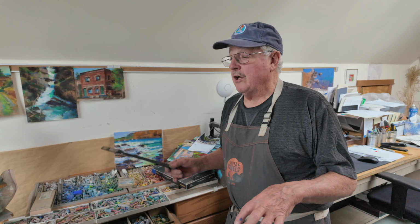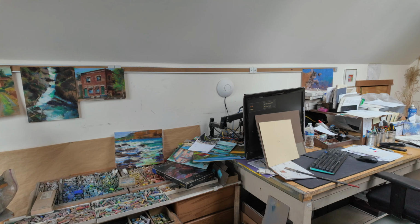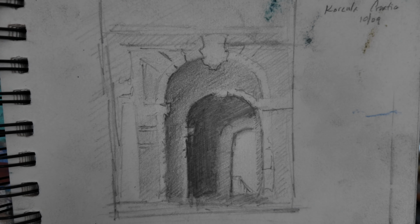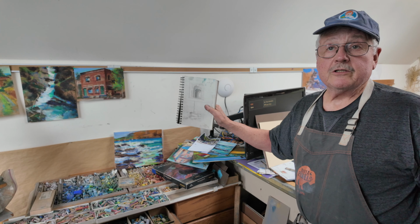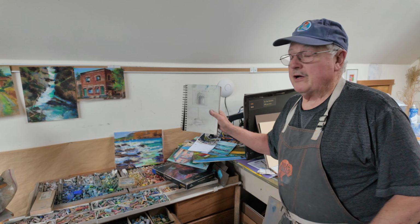And honestly, it's putting in what we call brush hours or pastel stick hours, and putting in the time and the dedication. One thing one has to do is learn how to draw, and I brought this little sketchbook. This is a drawing I did in Korčula City, Croatia, and there's a boat right down at the dock. I can do finished paintings from these. These are just pencil on sketchbook paper. We call it a value study, but I know where the light is, what the lights and the darks are going to be, and the color's not that difficult after that.